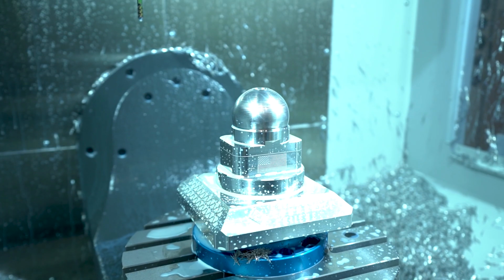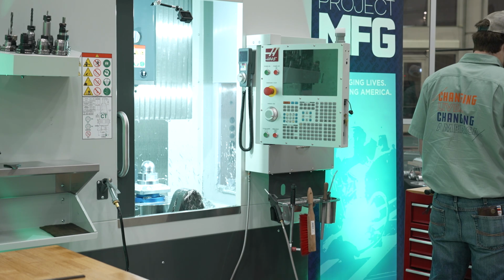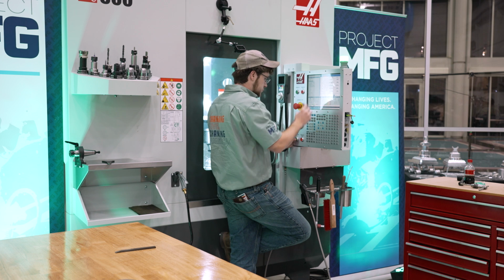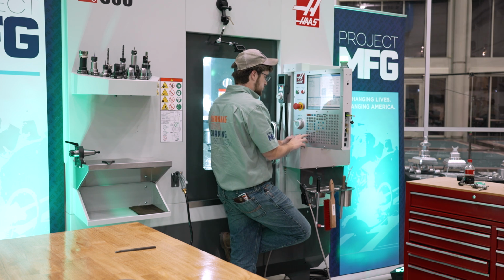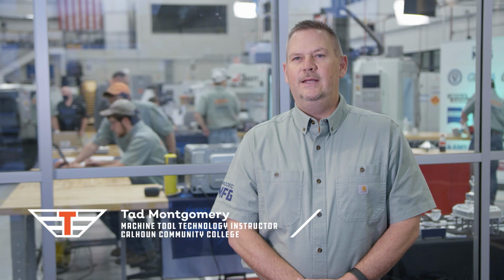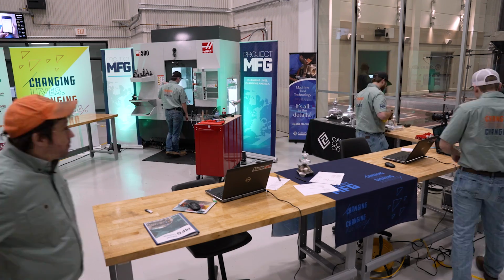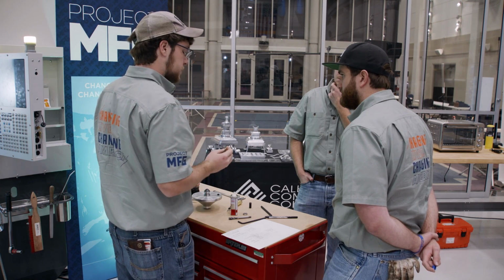Unable to diagnose the issues with the CNC machine on their own, Calhoun decides to call in help. A Haas technician gets the machine up and running, and the team resumes machining with little time to spare. I saw a lot of frustration earlier, but it seems to be a resurgence of team effort, camaraderie, and I'm happy to see that they came back together toward the end of the day.